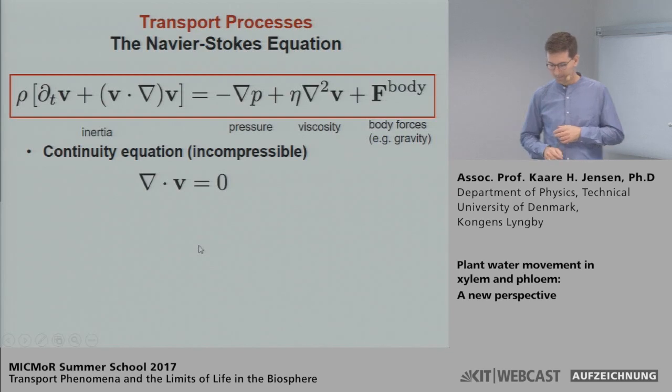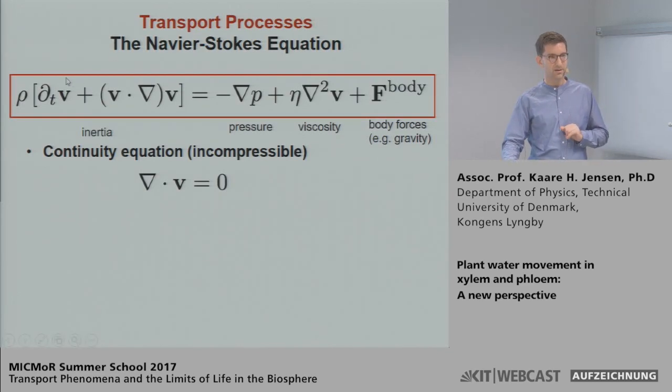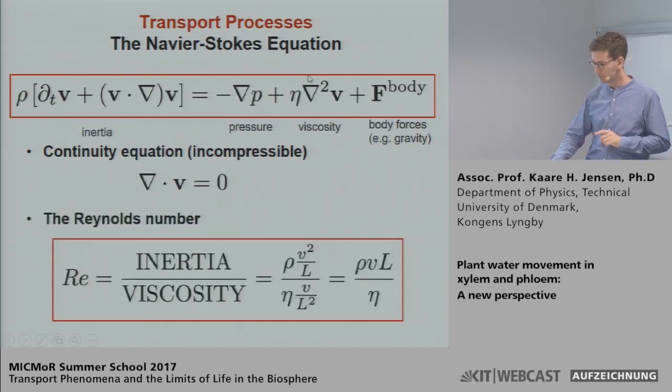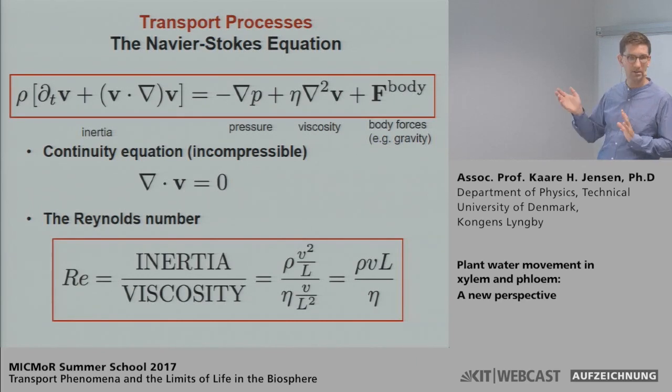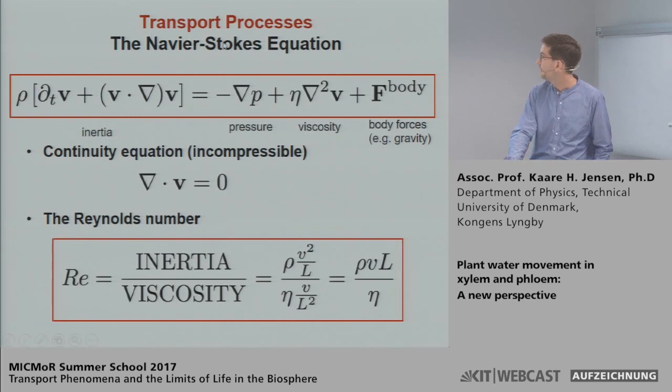Okay, so it's better to try to estimate how big this term is going to be relative to that, relative to that, relative to that. Then we can get rid of some of them and maybe simplify our life a little bit. And to do that, one particular class of problems can be solved by looking at the Reynolds number, which is essentially the ratio of how important inertia is to how important viscosity is.